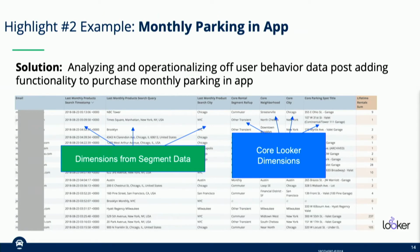Cool, yeah, so it's probably no big secret that being able to connect pre-purchase behavior for a customer to the actual customer is important. It allows us to personalize our messaging and marketing. It allows us to have a better understanding of our customer. And I'm going to go into an example of a specific feature we added this past summer where having the ability to connect the data from Segment to the data we were pulling in from Looker was extremely helpful.